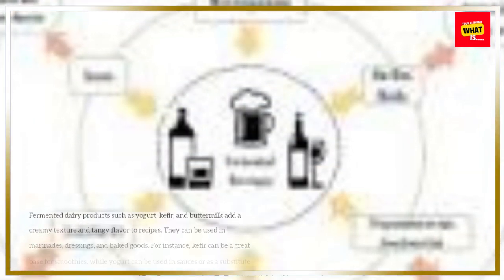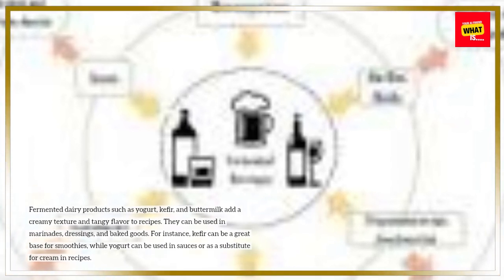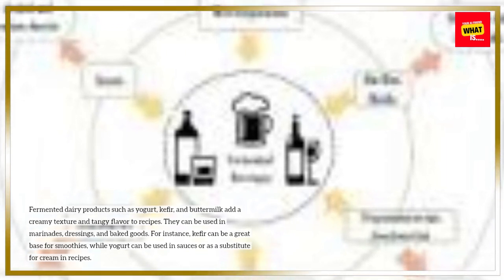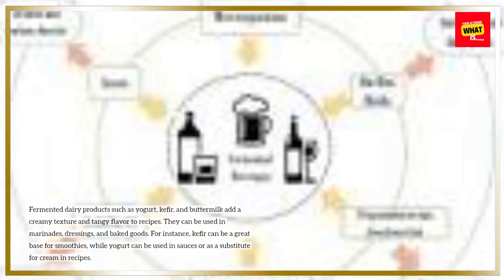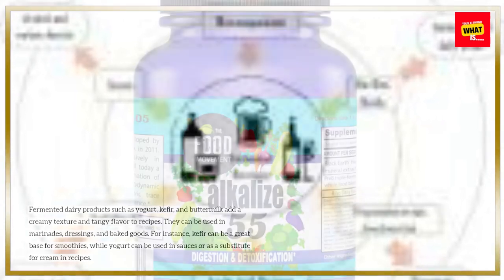4. Using fermented dairy for flavor and texture. Fermented dairy products such as yogurt, kefir, and buttermilk add a creamy texture and tangy flavor to recipes. They can be used in marinades, dressings, and baked goods. For instance, kefir can be a great base for smoothies, while yogurt can be used in sauces or as a substitute for cream in recipes.